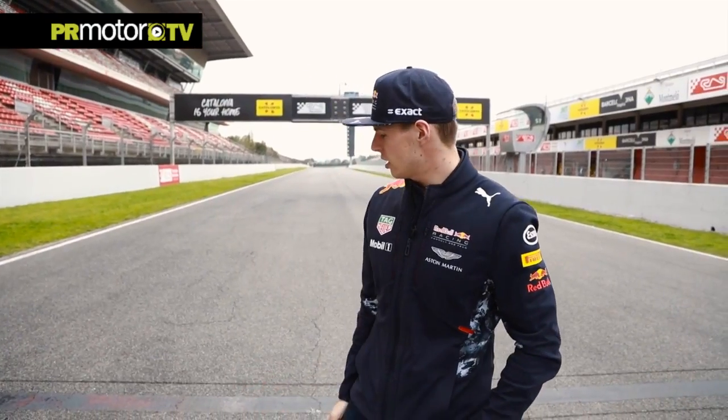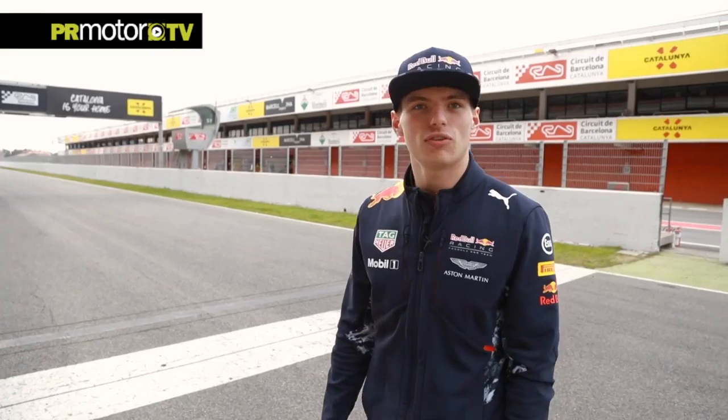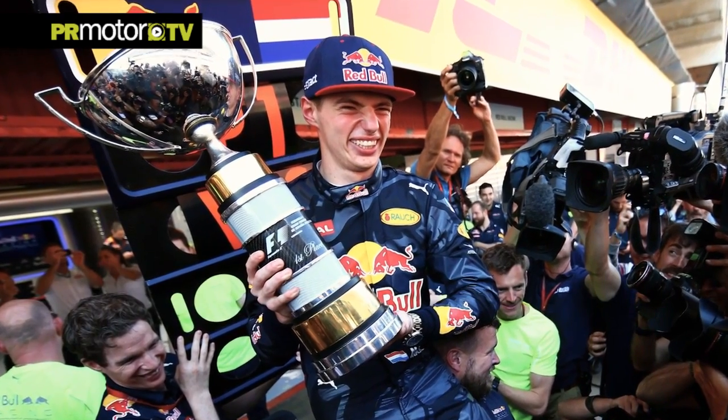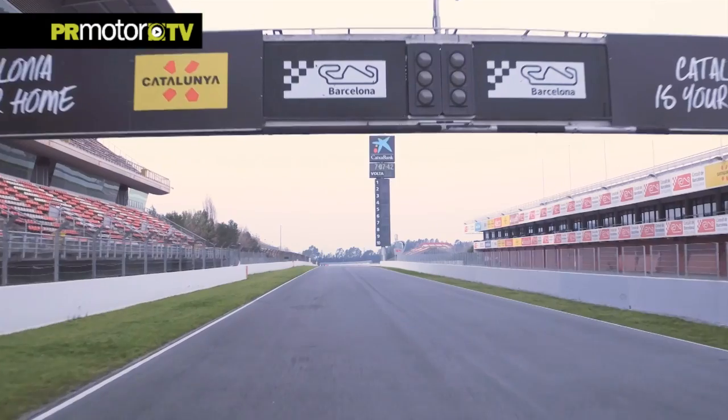Here we are at the start grid. As you can see here, first position. For me actually is very nice, of course, to come back on this track, once you've won it. And then, going to turn one, that's where all the action starts.